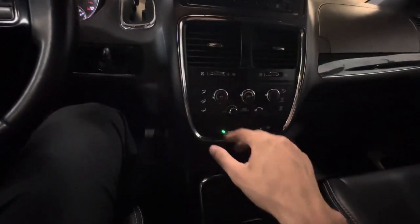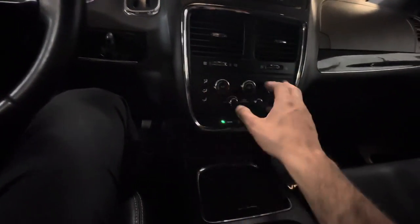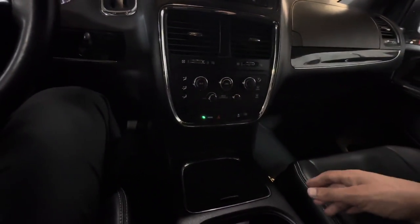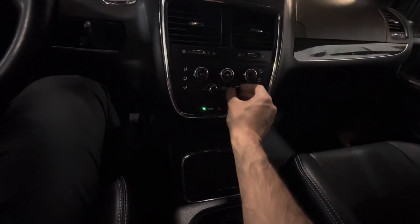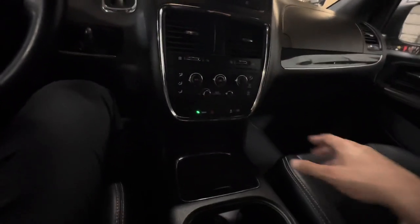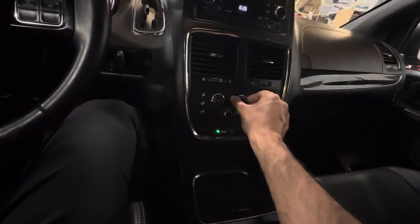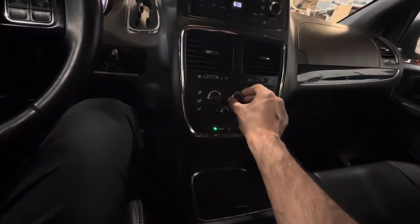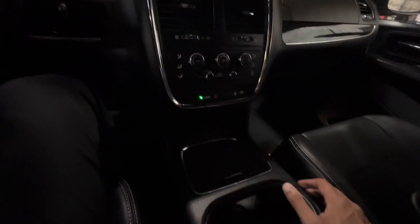And then beneath the vent controls, we've got our climate controls. So driver side, passenger side. So we do have a dual zone climate control, as well as climate control for the rear. So kids can have a different temperature and parents can have a different temperature up here. We do have the fan control right in the middle, and then the vent controls are listed right on the sides.